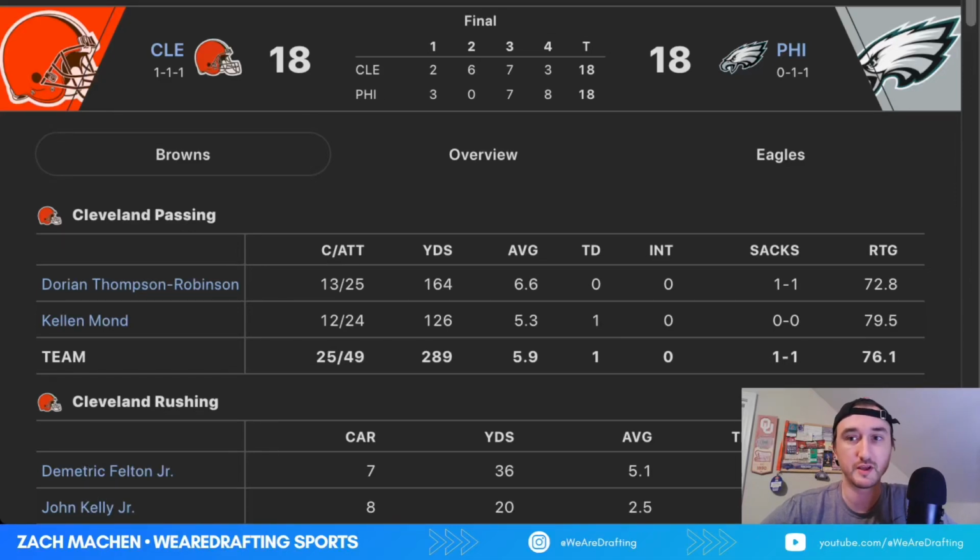Today we're going to be looking over the game from August 17th. The Browns and the Eagles ended in a tie, 18-18.